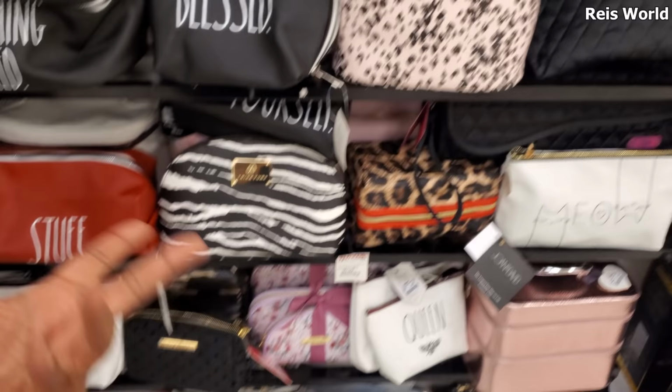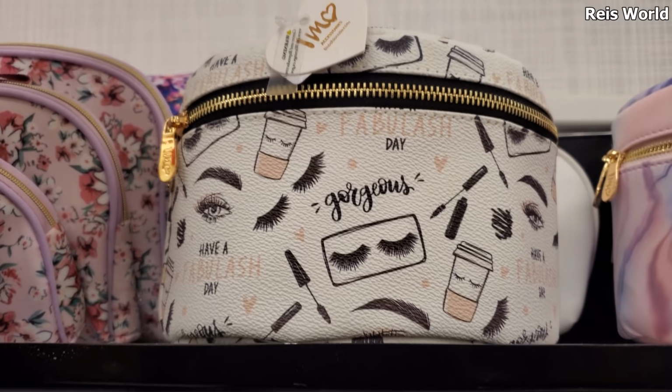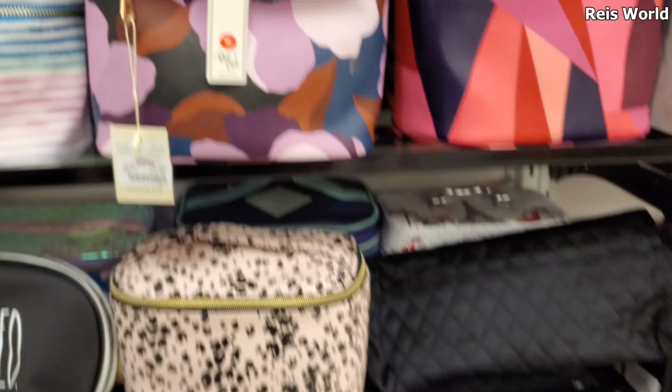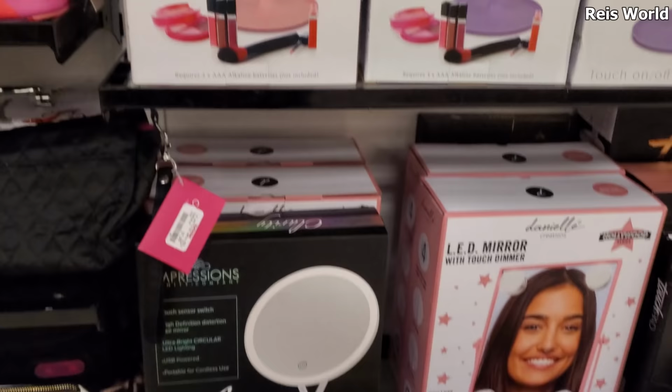$13, these are really cute. Another good gift idea, like look at this one with the eyelashes. Okay, this one is $10 by IMO, and you know, you could fill this up with like their face mask, mascara for a teen. They have different prints to choose from. Oh, here's a heart one. I do know they have these in Five Below. They're $10 here, so they are cheaper in Five Below. And that large one. These always do good around Christmas time.